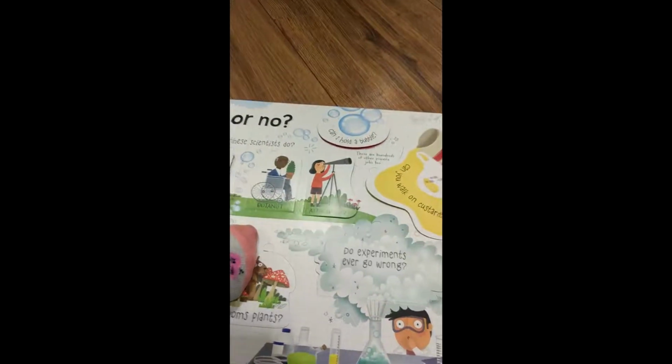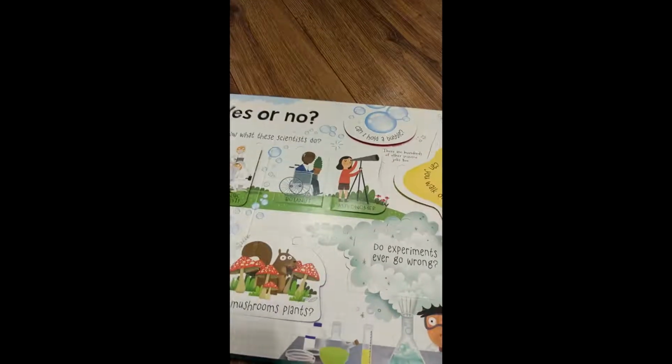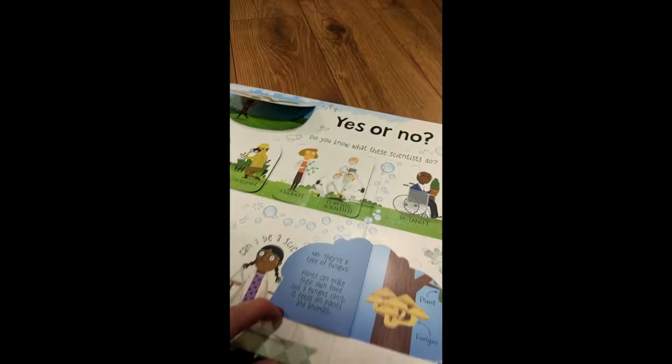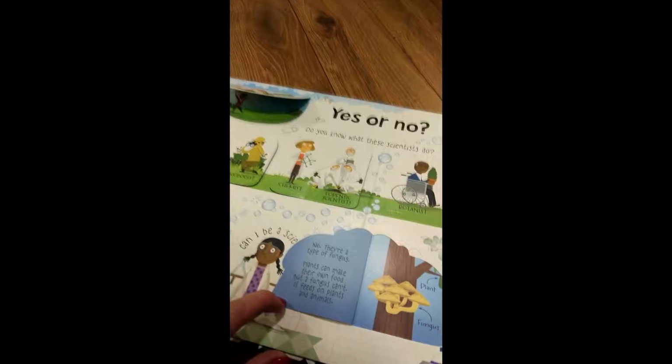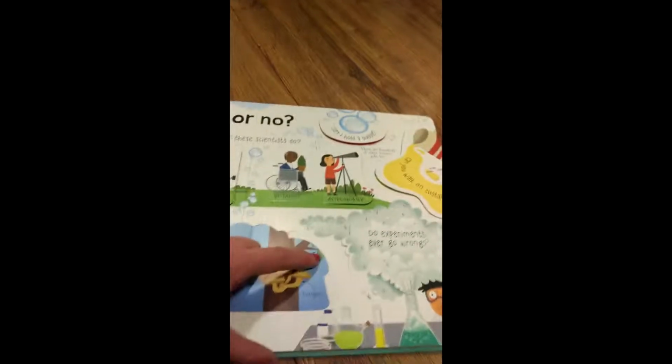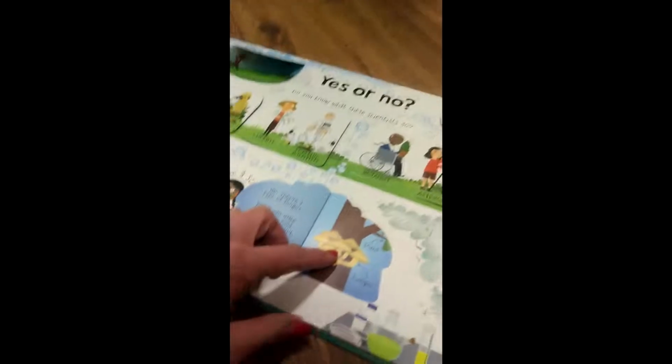Are mushrooms plants? Let's check. No, they are a type of fungus. Plants can make their own food, but a fungus can't. It feeds on plants and animals. And look, Maya, this is a plant. The tree is a plant, and this is fungus.